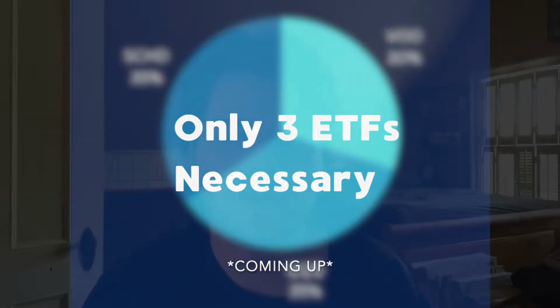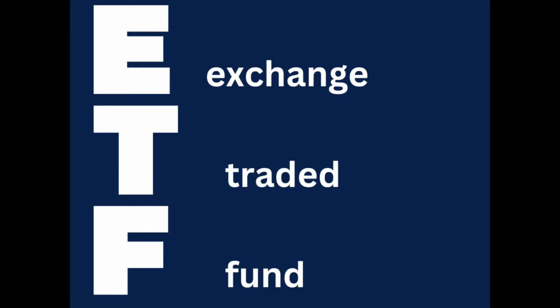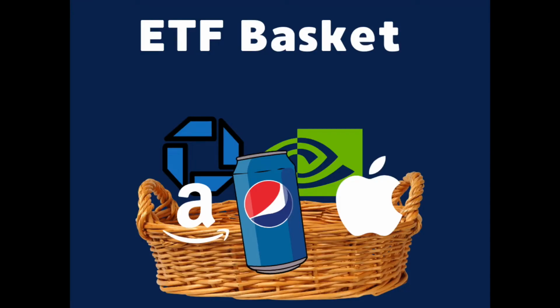An ETF, or an exchange traded fund, is a type of investment that could be used to track a specific index like the S&P 500 or NASDAQ, or it could be used to track a bunch of stocks in a specific sector or in a similar market, and you can buy them all in one place. Buying an ETF is like buying a basket of stocks or other assets all in one spot.